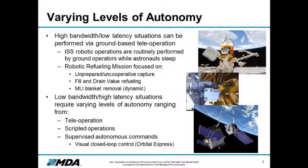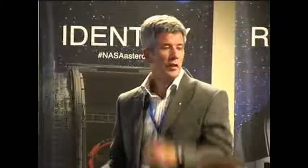Goddard also mentioned the RRM mission, or the robotic refueling mission, that focused on unprepared and uncooperative capture, fill and drain valve refueling, and MLI blanket removal. And again, all of those tasks were done with a 15 degree of freedom manipulator on the end of a 30-foot long Canadarm2 operated from the ground, all happening successfully.